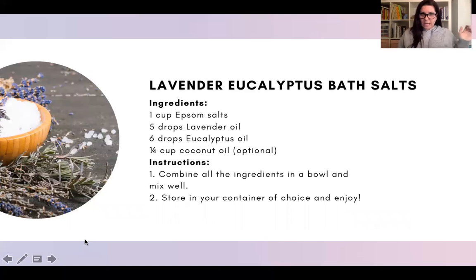Okay, it's another little DIY. Some lavender eucalyptus bath salts. This is so easy. So if you're someone who takes a lot of baths, I highly suggest just grabbing a mason jar, something glass, add your Epsom salts, add your oils. You can add eucalyptus and lavender, and you can add a little coconut oil as well. And then mix it all up and keep it in a bowl with a little spoon.